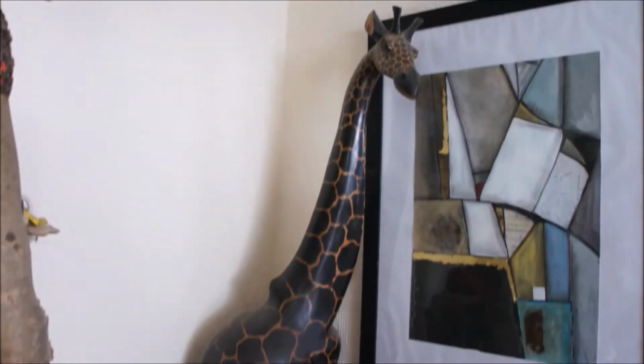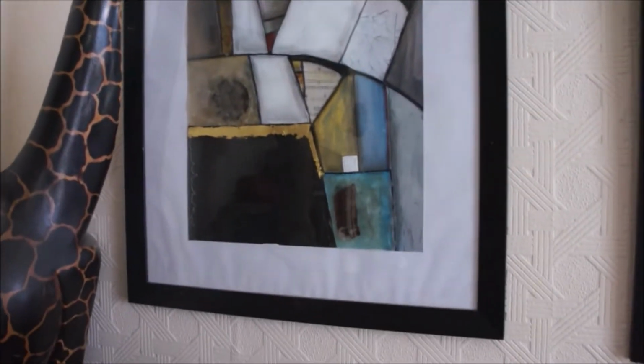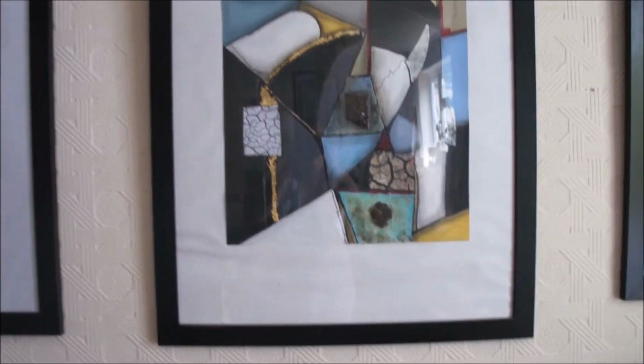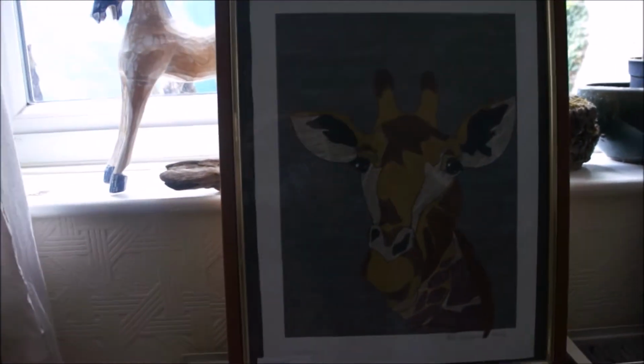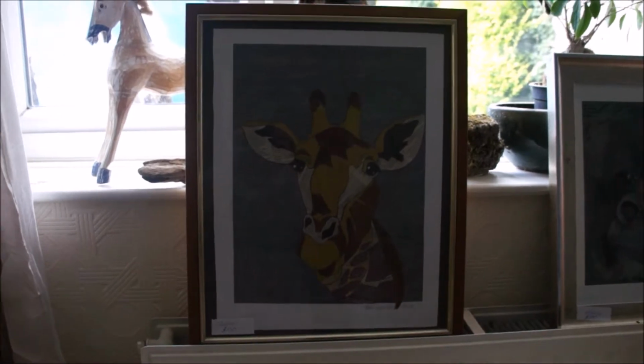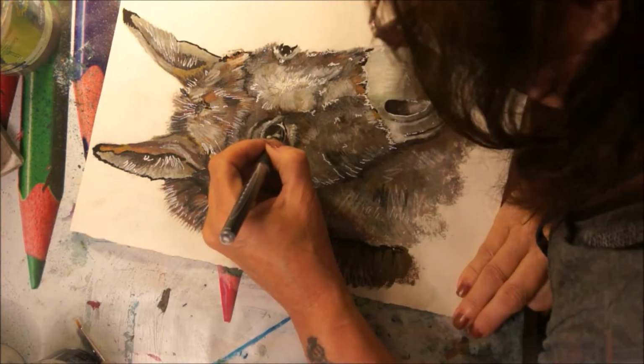And this is Lucky, my giant giraffe. And these are pictures that were part of an exhibition. And I kind of like them, so I didn't want to sell them, so they stay in my front room. And this is another print that I did. You see a printing press. It's about water. And hello Giraffe, you can see her on YouTube if you would like to watch her process. And also Alfred is on YouTube too if you want to see him.